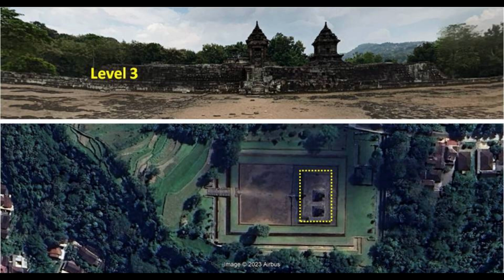The top of second terrace is a large open space of polygonal stone floor. You can see from here level 3 with the 2 monuments commonly called twin temples. The large platform is approximately 5 meters high. It looks like twin temples because the third temple is completely missing.